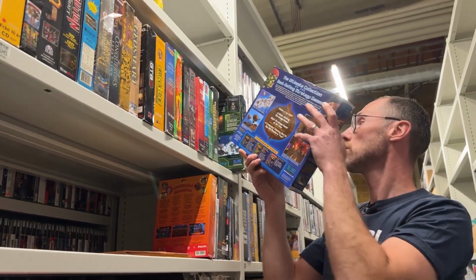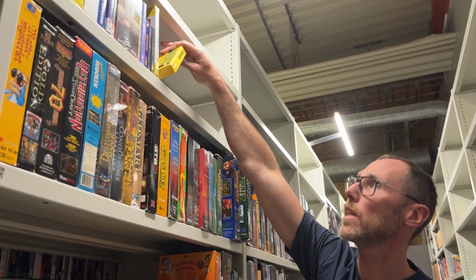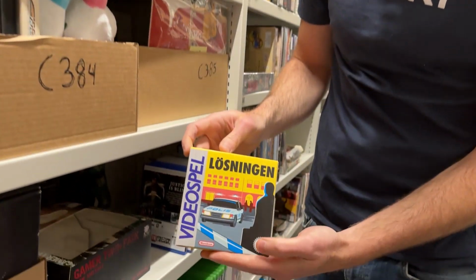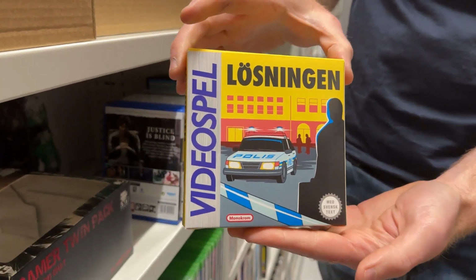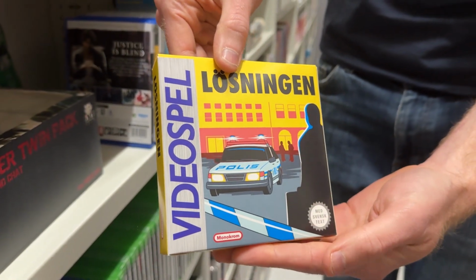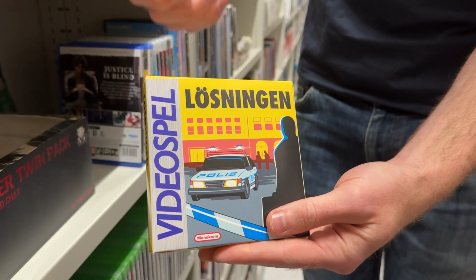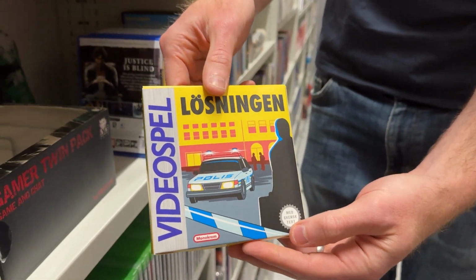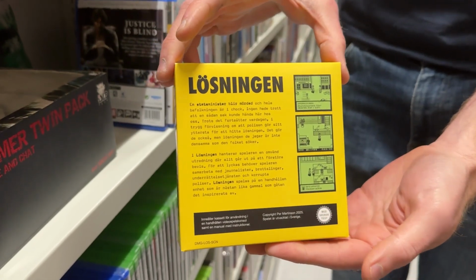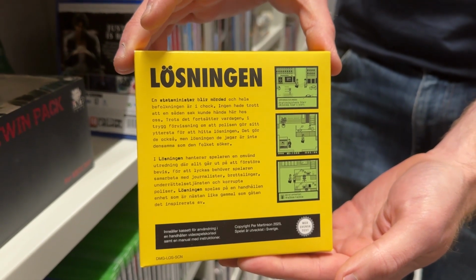And then we must mention, I think, Mikael, isn't it one person who made this game? Yeah, Per Martinsson. It's called Lösningen, the solution in English. It's a new Game Boy game where you don't try to solve, but you actually try to make the investigation harder for the minister, to hide the murder evidence. A famous minister murder here in Sweden around the 80s.